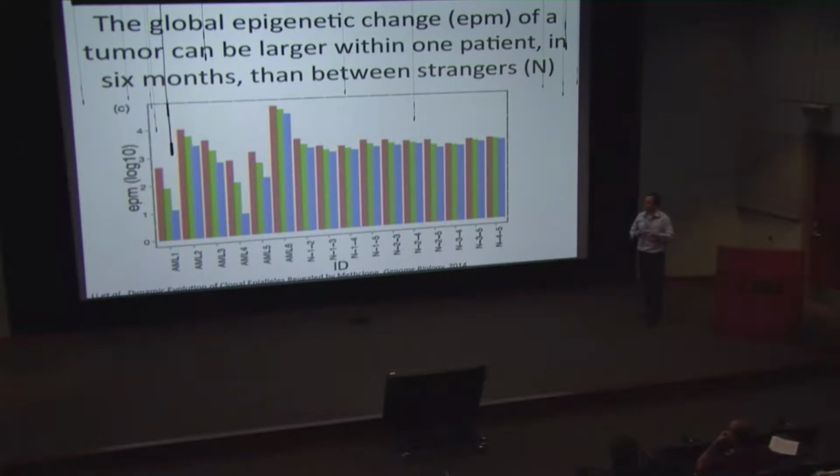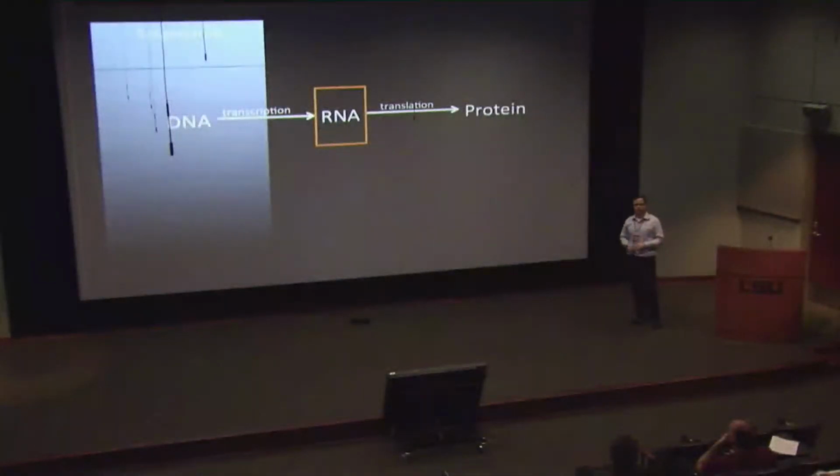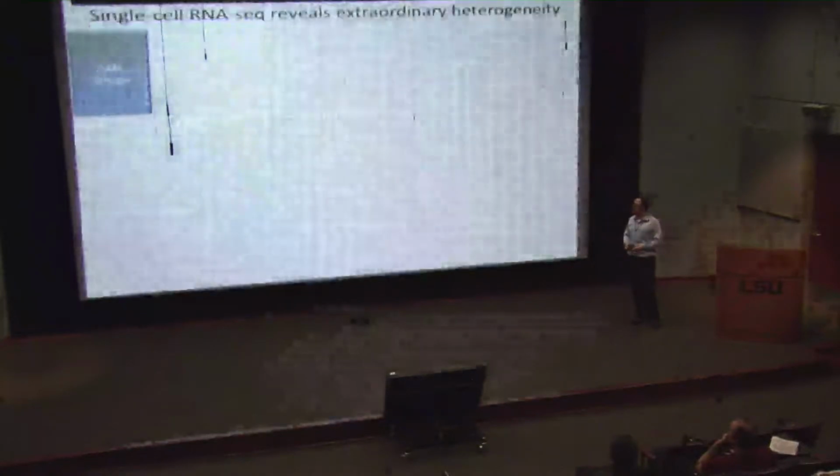And we have a paper in review showing that patients that actually have a greater degree of shift relapse faster or have a worse prognosis. So this is an exciting new way to measure epigenetics that I want to quickly highlight. Now I would jump to RNA, because I did have single cells in the title, but I wanted to gear most of the talk towards what we've been seeing in the subway. But we have been looking also at single cell RNA sequencing.